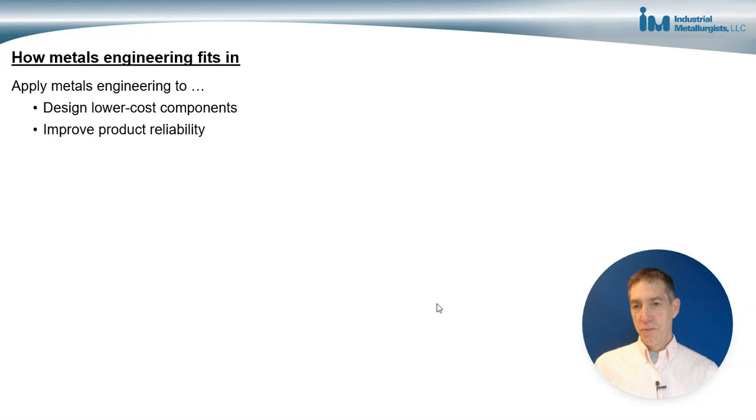And with where metals engineering fits in with design, first of all, it's identifying the conditions that the materials will be exposed to during product use. There are a lot of different sources of stressors that can cause degradation. And then identifying materials that can be used, and also looking at the mechanical design and understanding what can be done with the mechanical design to help reduce the effects of the stressors.